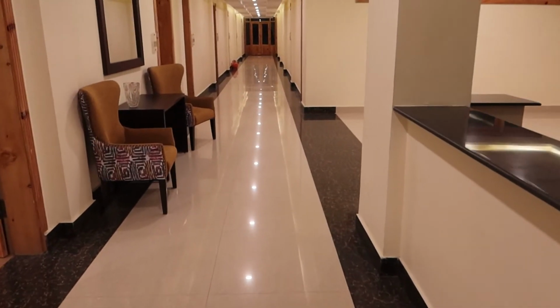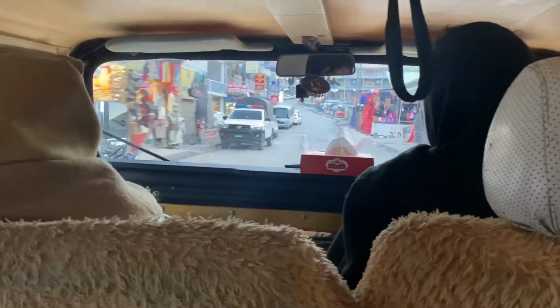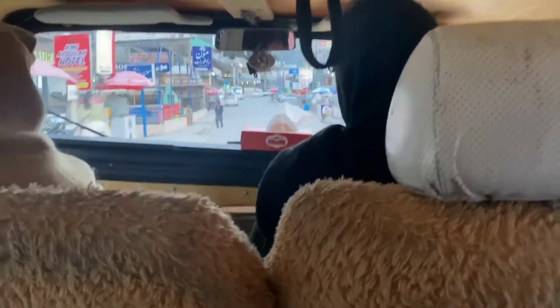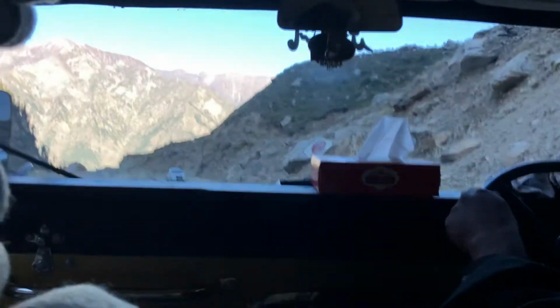After a long drive, we spent a night at a local hotel in Naran. In the morning, we set off to Saif-ul-Maluk. To reach Saif-ul-Maluk, you have to take a jeep due to the bad roads along the way. The roads are known to be very dangerous and have a history of deadly accidents.